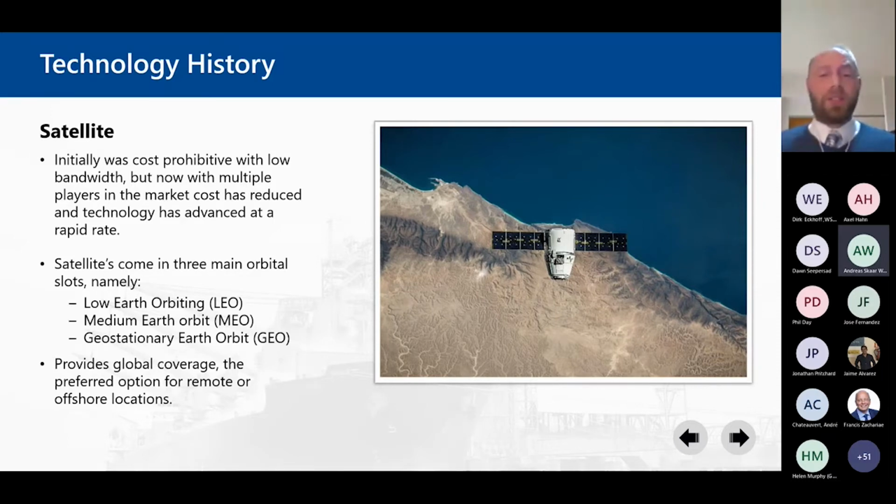Generally, satellites do provide really good coverage. So they are the preferred option for remote locations or locations that do not have any existing GSM infrastructure, and make a good option for offshore locations.